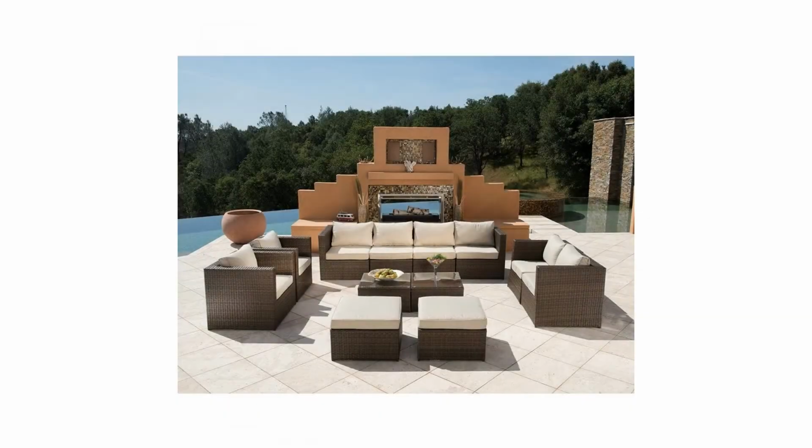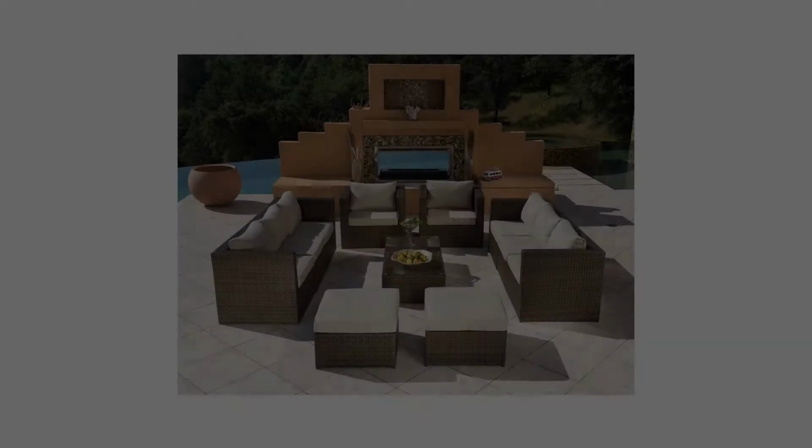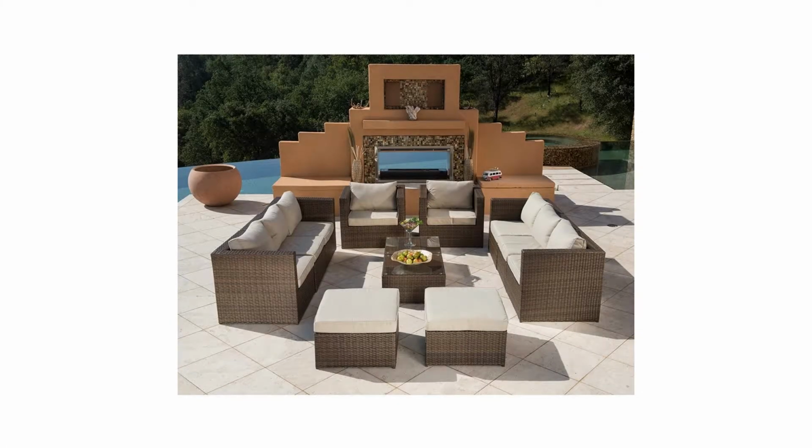Supernova Outdoor Furniture 12 pieces garden, patio sofa set, wicker rattan sectional with cushions, no assembly required, aluminum frame, brown. Enter your model number to make sure this fits.